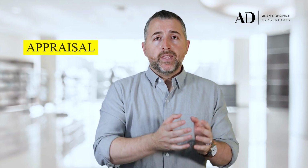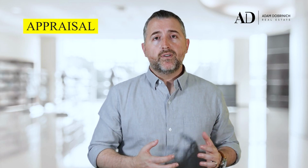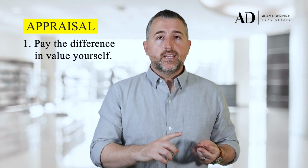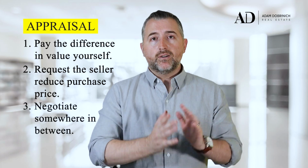So again, we will work together in order to come up with what we want to do in that request for repairs. We will make that to the seller, and then it becomes a negotiation from there. Same thing with the appraisal. When we get the appraisal back, if the appraisal does come in lower, we have a couple of options here. We can either just cover the difference ourselves, we can request that the seller reduce the purchase price, or we end up somewhere in the middle.